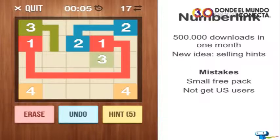But we also made some mistakes. One was that we started with a small free pack of levels. The first version had only 20 levels for free, and then you needed to buy more levels. We lost very many users with it, because they start to play, think, oh, that's very fun, but okay, I need to pay. We needed to put in more free levels. We added them in the updates, but by that time it had already lost many users.